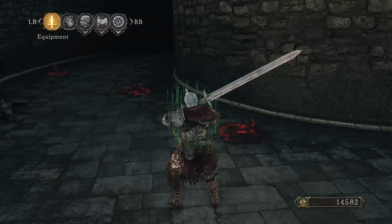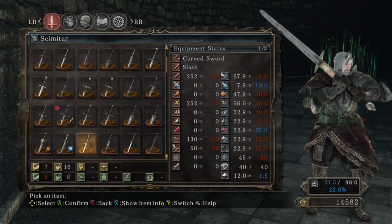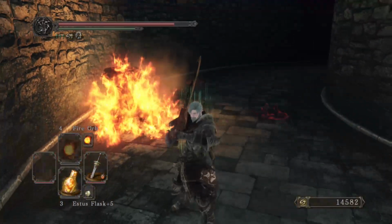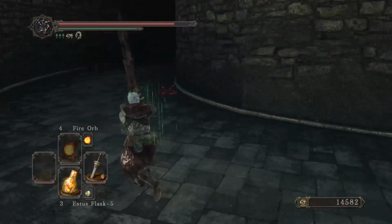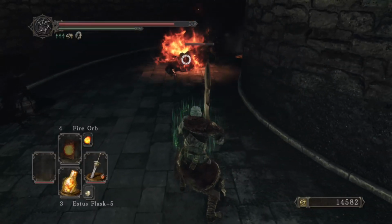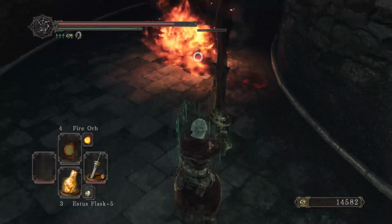Okay, so if that's oil, and if this is oil, let me try this. No. Lightning does not work, but fire does. Ha ha ha. Interesting. Wonder if I can do that to them as well. Let's give this sword a shot. Oh yeah. I wish that fire damage then hurt them, but I can't have everything I want. This has become clear.